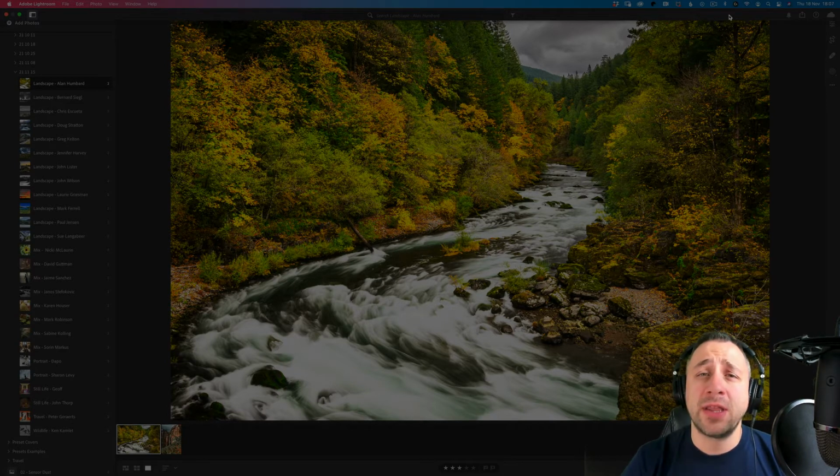First one, we usually look at the landscape photographers. Second one, we look at the mixed theme photographers, and in the last part, we usually look at the other parts and other themes that we receive. So, things like portrait photographers, travel photographers, wildlife photographers, and so on.